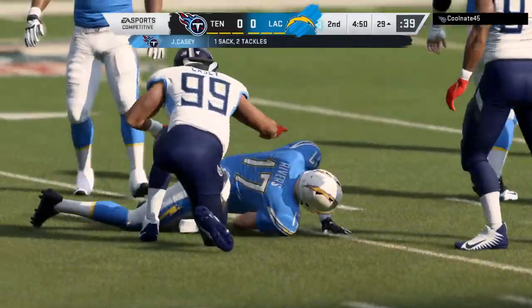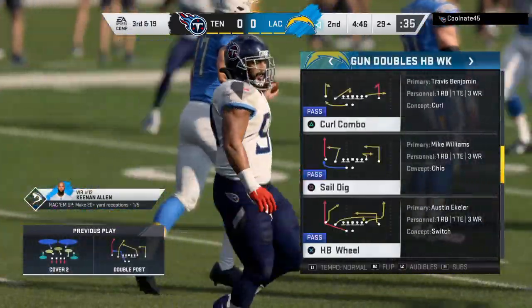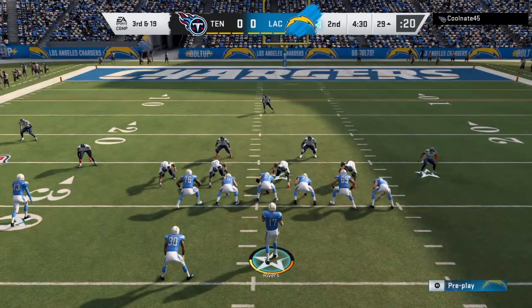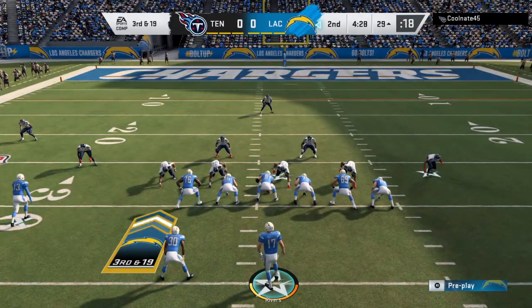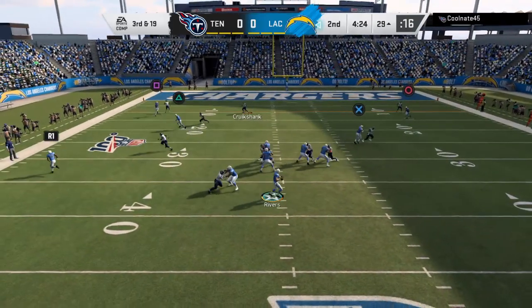Rivers, nowhere to escape, and he goes down. Jarrell Casey with a little how do you do as he gets in there for the sack. So it's 3rd and long for the Chargers and Rivers after the sack. From the shotgun, it's Rivers.